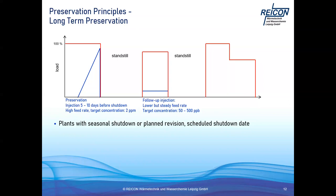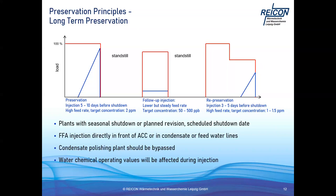And so there is a need of a continuous injection. Or, if there is a longer period of running and you just want to protect the system before the next shutdown, then there is a possibility to do a re-preservation with a shorter injection period and also with a lower target concentration, because in some areas of the cycle there will still be a layer remaining, and so you will need less product and less time to build up a complete protective layer.